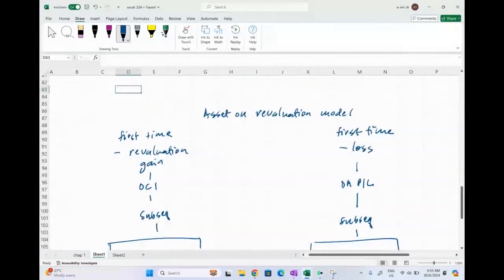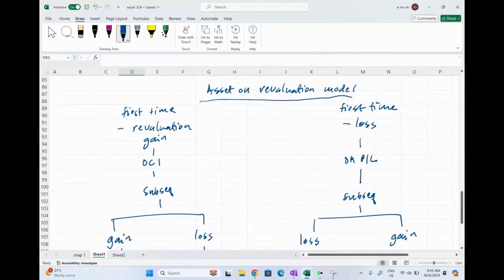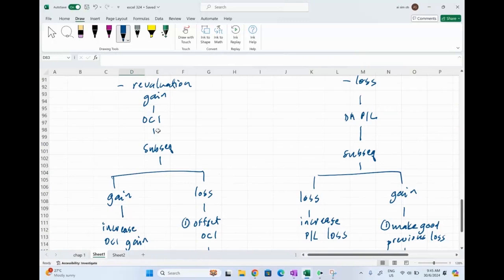So these are all the possible situations. So to link this back to the impairment loss question, if any asset is on revaluation model, you look at the loss. Is it a first time loss or is it a subsequent loss? It doesn't mean for revaluation model always profit or loss account. As long as you have OCI, you debit against them.